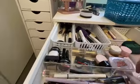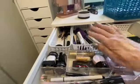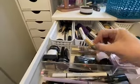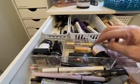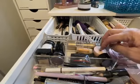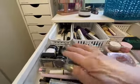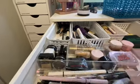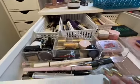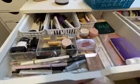I've probably only used it maybe once, so I want to keep that in there. In fact, I just recently purchased another one because I love these so much. This is just a loose pigment. This is another Kaja Trio. These are all just individuals. These are the only individual shadows that I have. So anyway, that is it for this drawer. Now we'll move on to the next drawer.